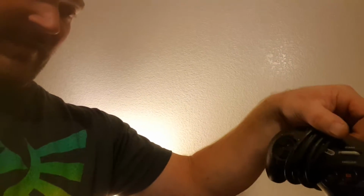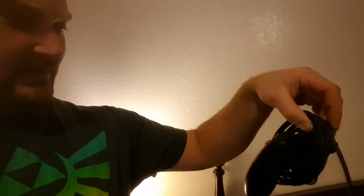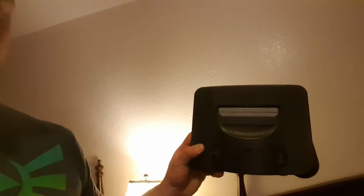1 NES controller, 1 Super Nintendo controller, 1 big Genesis controller. I think that must be like the first gen controller. And I thought this was an original Xbox controller when I grabbed it, but it is actually a 360 controller, a wired 360 controller. So kind of weird, but whatever. This here is a universal output cable, component for PS3, 360, and Wii. And that's pretty sweet.